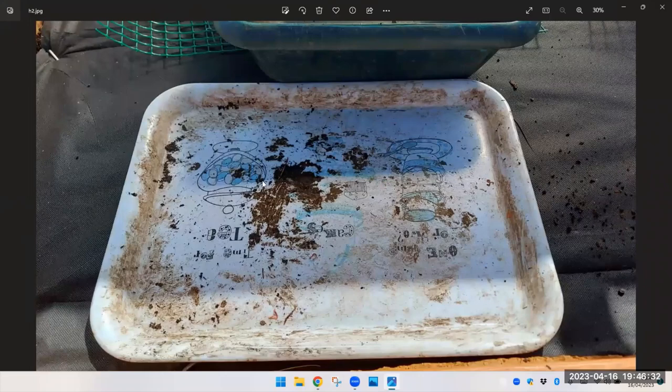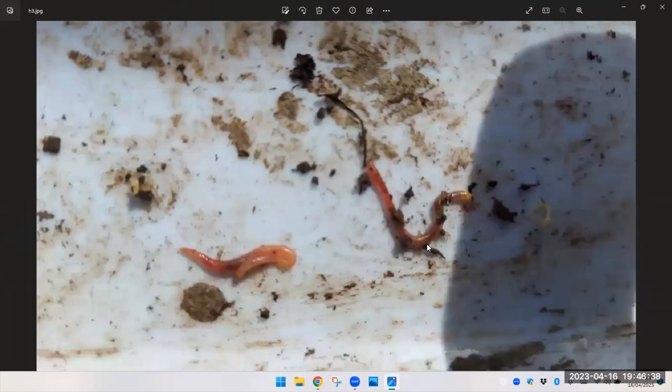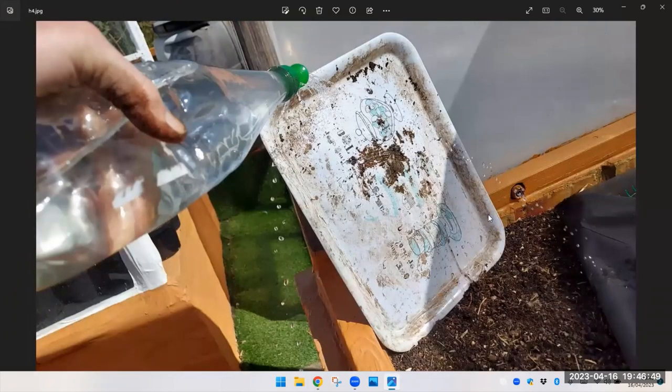And my tray, of course, seeing very well here, but that is still chocker with worms, babies, and the eggs, which are just opening up. Where's the worm just going out there? So with that lot, all I do is put it on a raised bed, wait for it. Then all the worms will go into that raised bed.